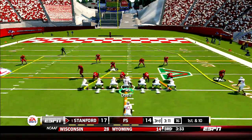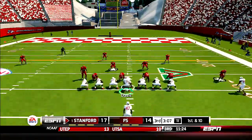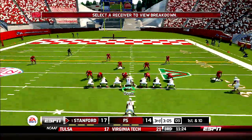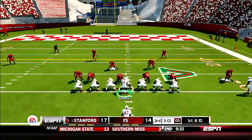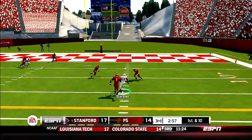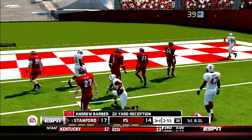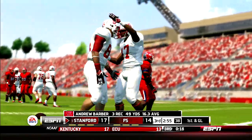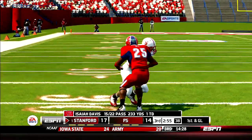So now 1st and 10 coming up here for Davis, as he knows he has a lot of weapons here to help him out, especially on the ground game now. We'll see what he can do here in this situation. Play clock's running down to 5. Davis drops back in the pocket, looks up the middle there to Barber. Barber gets the catch. Barber keeps his legs moving, so finally gets tripped up inside the 10. And that's a 1st and goal for the Cardinals.